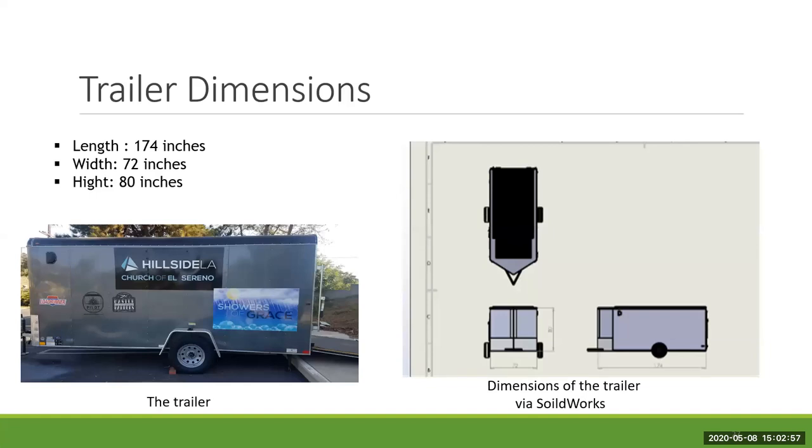Hello, everyone. So I will first go over the trailer dimensions. Here is a picture on the left side of the actual trailer of SAMCO. And on the right side, here is a SolidWorks dimension. So basically the length is around 174 inches, the width is around 72 inches, and the height is around 80 inches. Next slide, please.